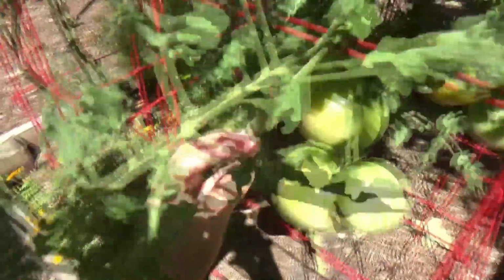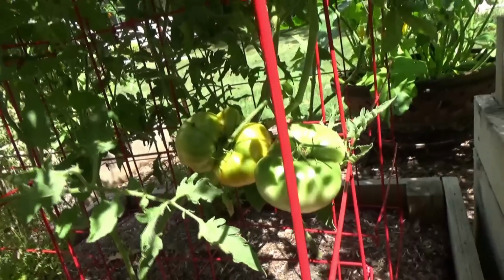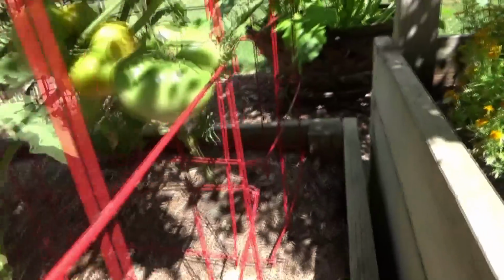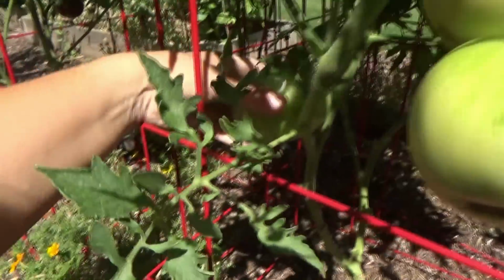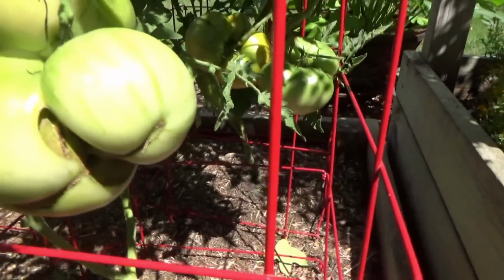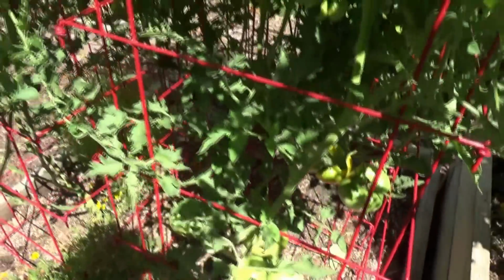Oh, I think I'm starting to get some color on this one. So, look at the size of these. But, look, they're not really pretty. And this one's really nice here. Which one is that? Oh, no, maybe a Dr. White Cheese.